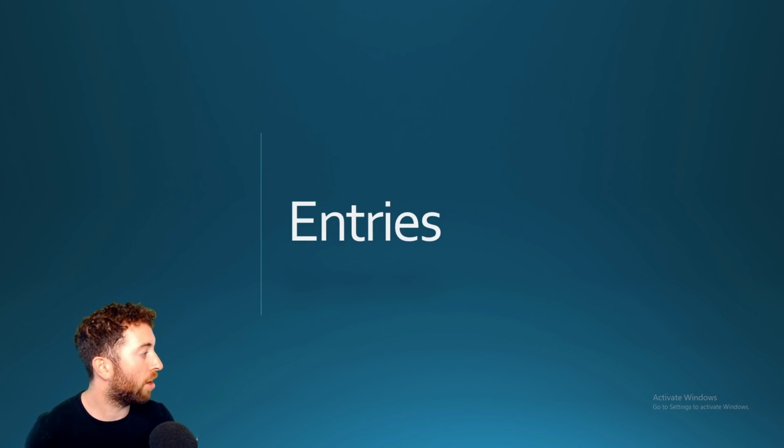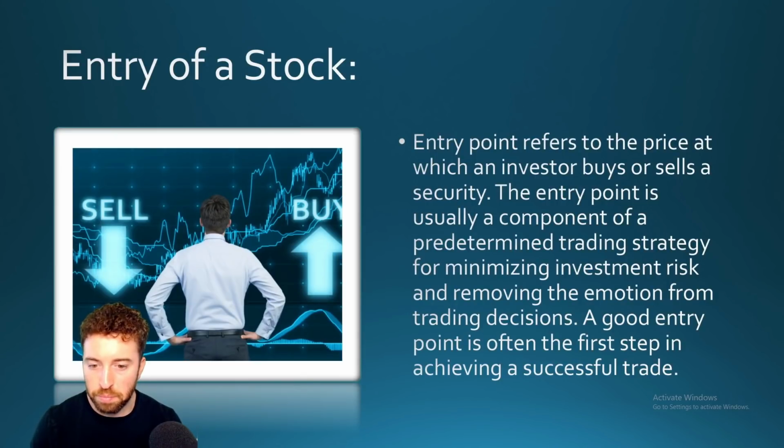So let's start talking about this a little bit more. So what is an entry? An entry of a stock is going to refer to the price at which an investor buys or sells the security, right? The entry point is usually a component of a predetermined trading strategy for minimizing investment risk and removing the emotion from trading decisions. A good entry is often the first step into achieving a successful trade.